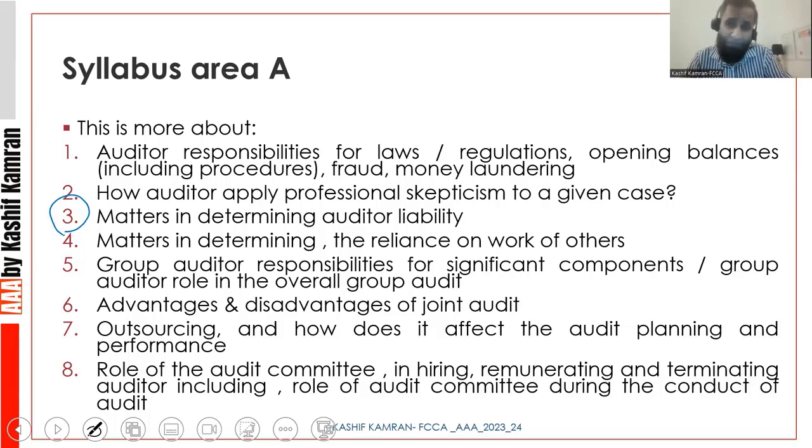This is a scan of syllabus area A. This is more like a summarized scan of syllabus area A, but at the end of the day, this is not an absolute form. This is more like a reasonable assurance that you should know this to survive. Is everyone clear with syllabus area A? Should we move on to syllabus area B now?